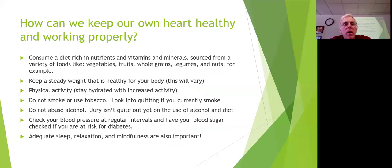So how do you keep a healthy heart working properly? And I know a lot of this sounds like, whoa, where have I heard this before? Over and over and over. Diet is actually a big part of it. A diet that's rich in nutrients, vitamins, minerals. The plant-based diet that is encouraged here is a huge part of that. Monitoring your weight, keeping a steady weight. And this will vary, because what's a steady weight? For your height, age, body mass index, what's a good weight? You could look at a chart and numbers all day.